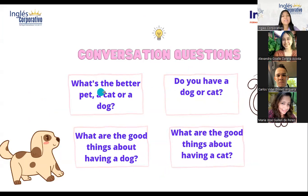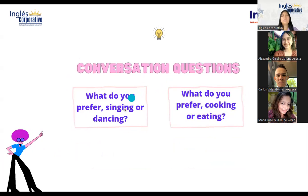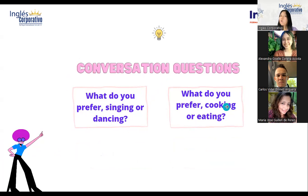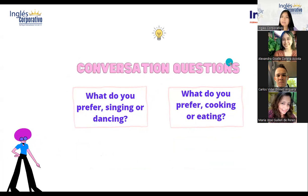Okay? So, but now, vamos a irnos a conversation, okay? What is the better pet? ¿Cuál es la mejor mascota para usted? Es opinión personal. A cat or a dog? Comparta su opinión con su compañero. Do you have a dog or a cat? Y si tiene y le quiere mostrar cuál es su gatito o perrito, mándele la foto ahí al chat. What are the good things about having a dog? ¿Cuáles son las cosas buenas de tener a un perrito? What are the good things about having a cat? ¿Y qué hay de las cosas buenas de tener a un gatito? ¿Por qué le gustan los gatos? Y las últimas dos, what do you prefer, singing or dancing? ¿Qué prefiere, cantar o bailar? What do you prefer, cooking or eating? ¿Cuál prefiere? ¿Cocinar o comer?